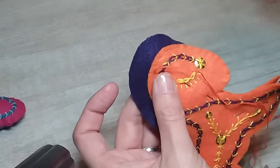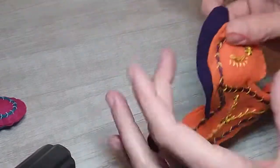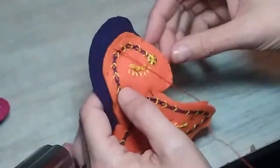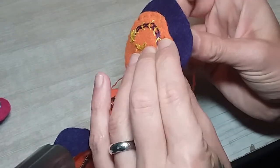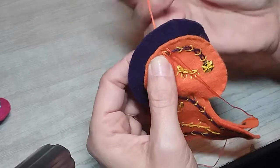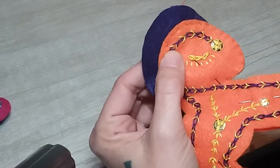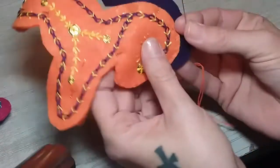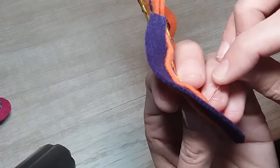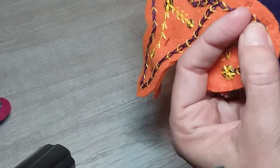I'm going to take this pin out. I don't need that anymore. And this is an easy enough stitch. Just keep double checking, making sure that you're getting all that mane in there.